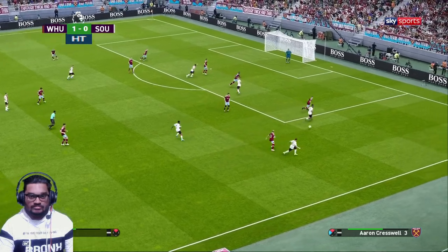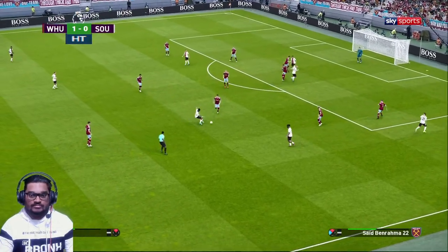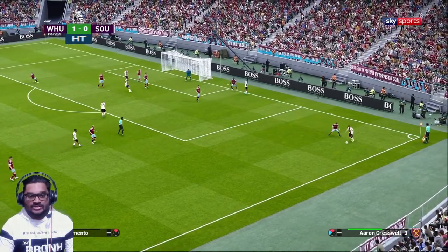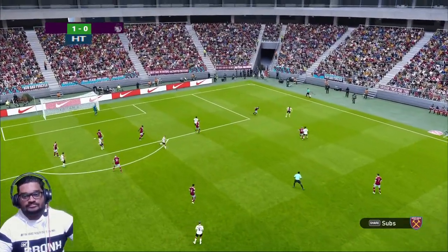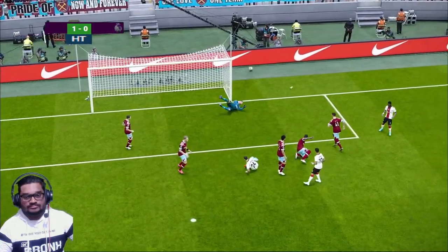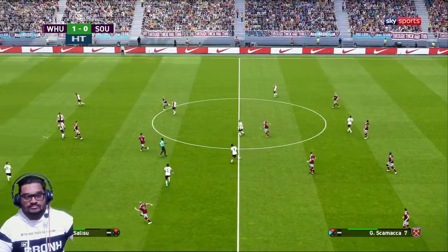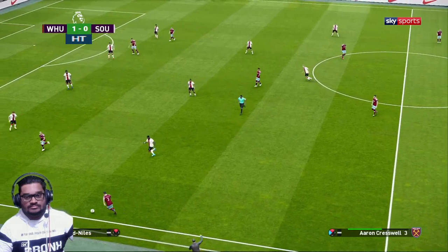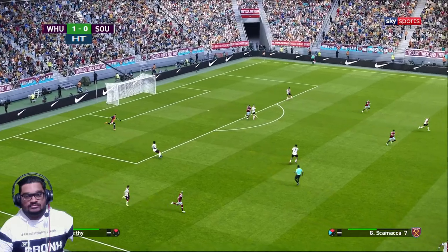Looking tidy in possession here. And it's Maitland-Niles. Oh, that's a lovely bit of skill there. Can he finish? And that would have won it. He got too ahead of himself there, thinking how he could have made things safe. Over to the left. Cresswell. Can he get onto this? Keep calm and carry on. That's the job in a nutshell now.